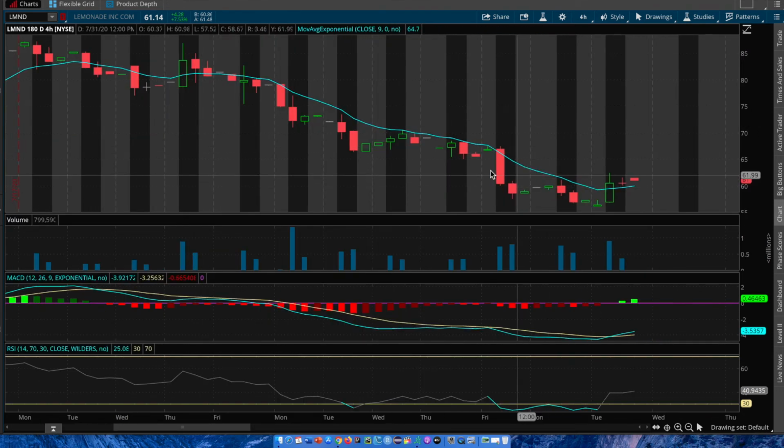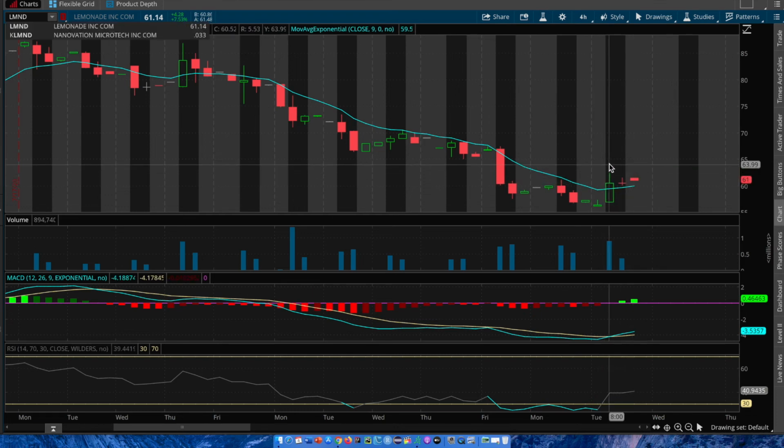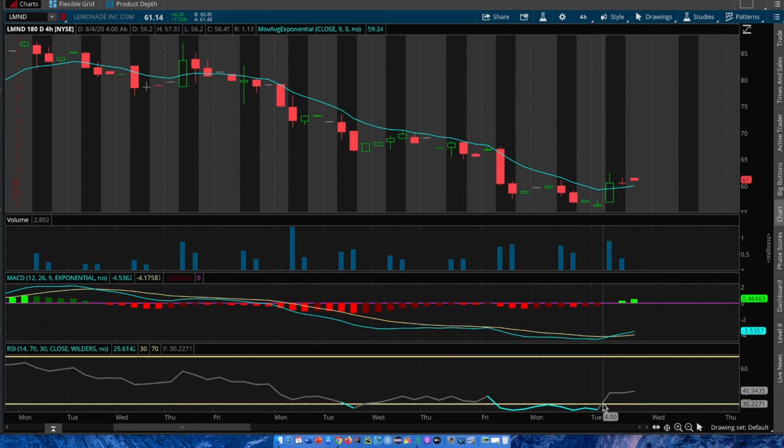Now one thing we see here is how it has recently broken through this 9-day exponential moving average and is starting to go up. What this does is show a sign of an uptrend, which means that the stock has the potential to go up. Under here we have our other indicators, where the MACD showed us a buying signal not too long ago, and the RSI showed undervaluation.